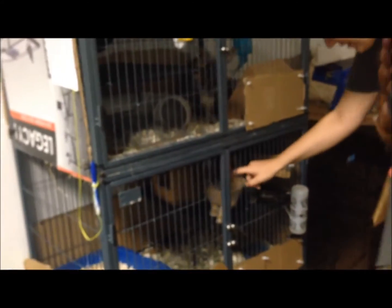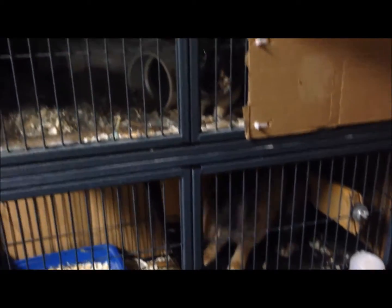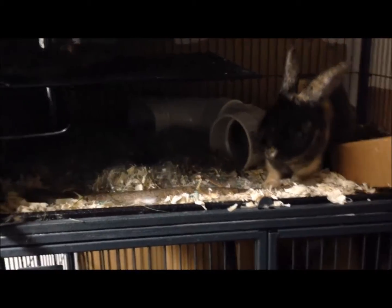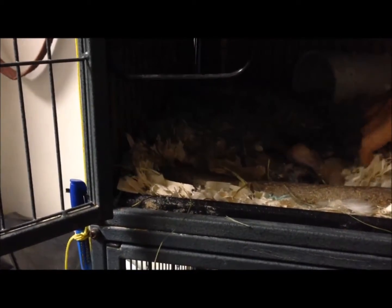This is Mischievous, who was supposed to be a girl and is not. And this is Meddlesome. Hello. And under there, babies, these little moving lumps. Oh my goodness. 1, 2, 3, 4. How old are they? They're about 3 days old.